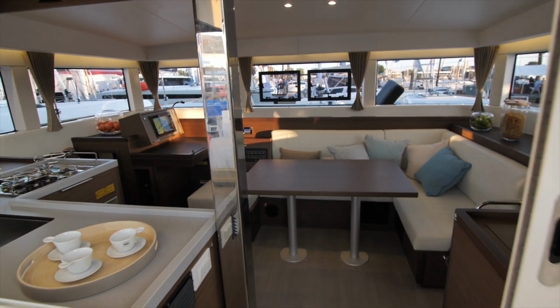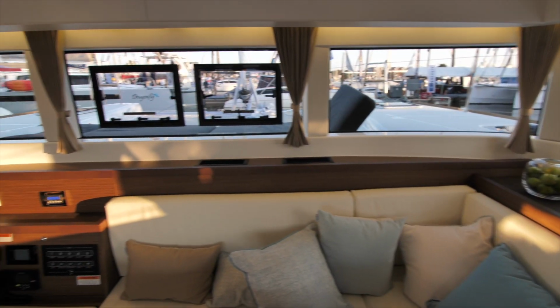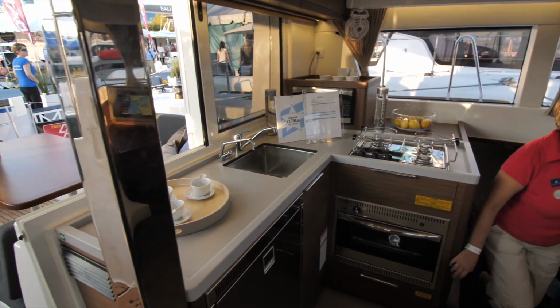Now let's get inside and check out the galley and the salon where we'll be eating on cold and inclement days. As you can tell, it's a more modern look. Everything is sort of squared off. They make a good use of the space on these more modern designs. Let's check out Janice's camera footage and see what she thinks of this galley.